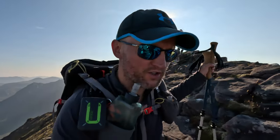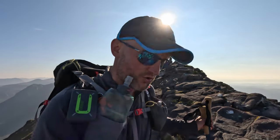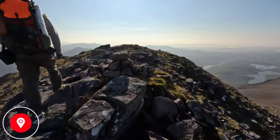There's a very faint path in places, but generally not many people come along here. Just about to reach the summit of Sgùrr Creag an Eich. It's a Munro Top, so it's not on the 282 list. I don't know why this isn't a Munro, because it's a decent distance away from An Teallach's main ridge. But I'll show you the view in a minute. There we go.